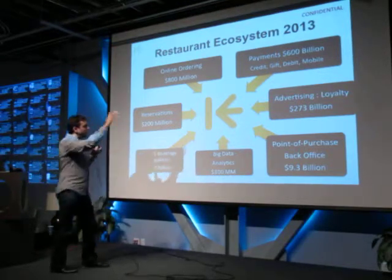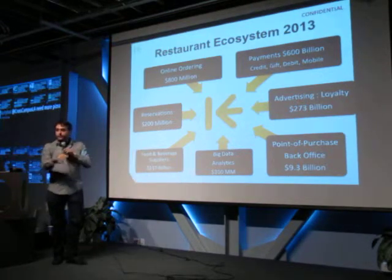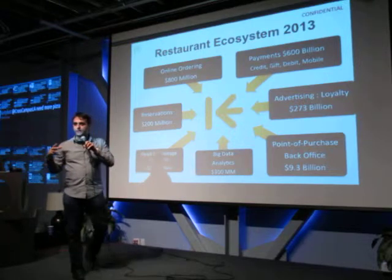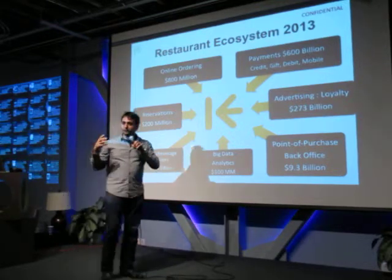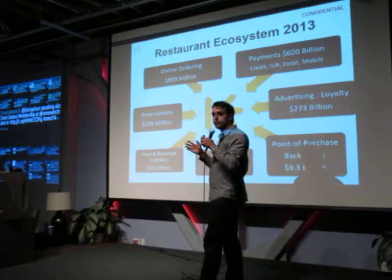We've got loyalty, payments, point of purchase, big data, food and beverage. If you're in the point of sale, you can create a marketplace between food suppliers, vendors, and the restaurant. There are a lot of things you can do if you own the point of sale in restaurants.